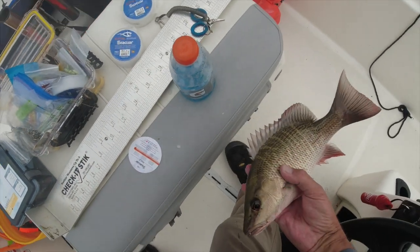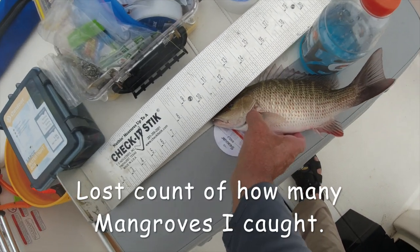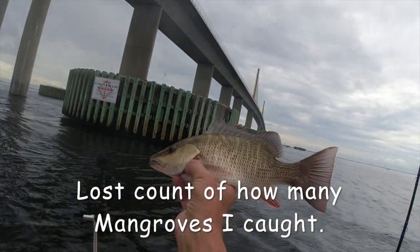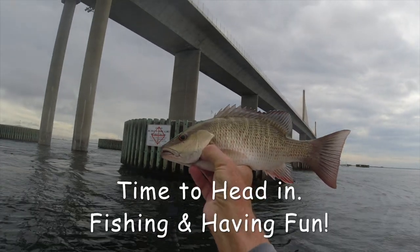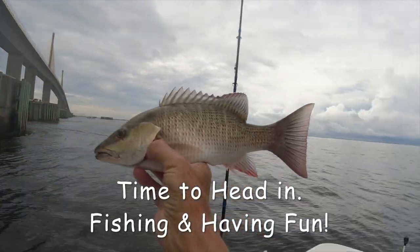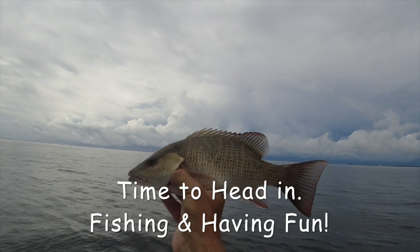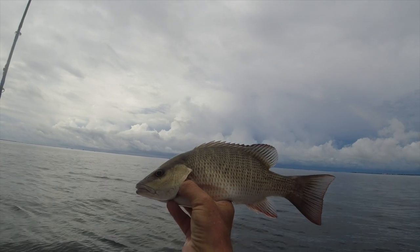Better hang on to him. He may just jump in the water on me. You know how I am. Man, I tell you, let me see if I can hold him correctly. There he goes. Tampa Bay Mangrove Snapper. Beautiful. Nice looking guy. Man, I like these guys. Look at that. Look at the stormy weather out there. But yep, he's a beautiful looking fish. Well, time to head in. Let's call it a day. We got 5, so we're good.